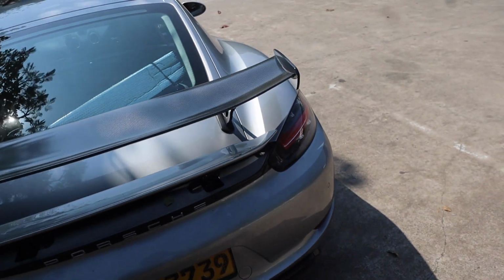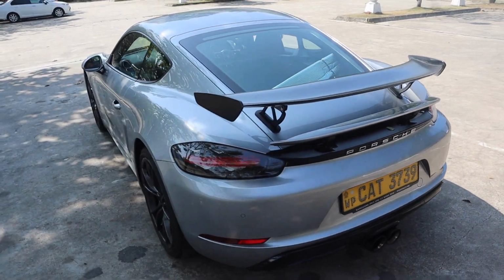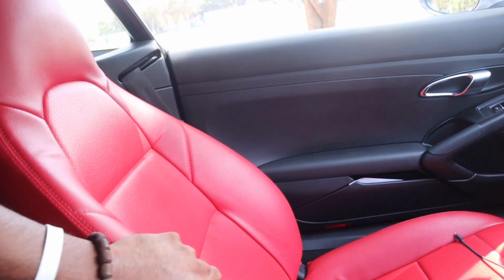So yeah, minor things here and there. It's really not too bad. Now we'll go over the things that we've done to the car. We'll start off with the interior actually.